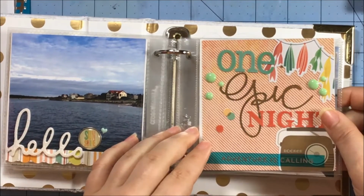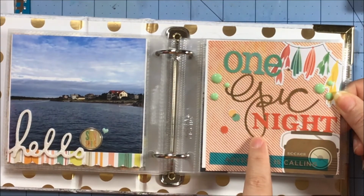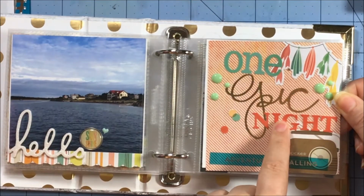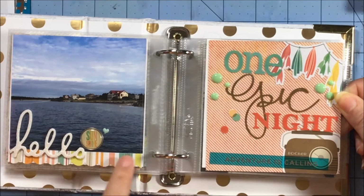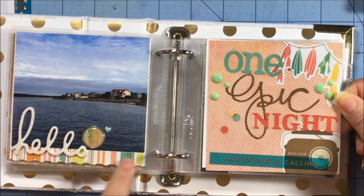Here's another of the transparent pieces, 4x4 pieces from Heidi Swapp. This one I backed with some pattern paper. This is from the My Mind's Eye collection. I did end this with a border sticker that I just cut apart.